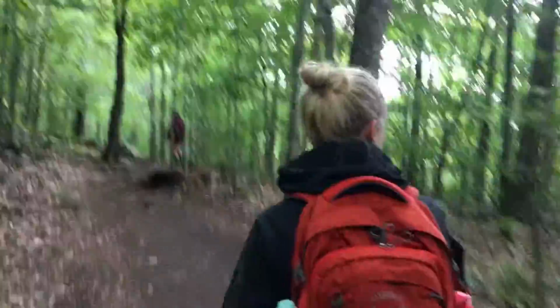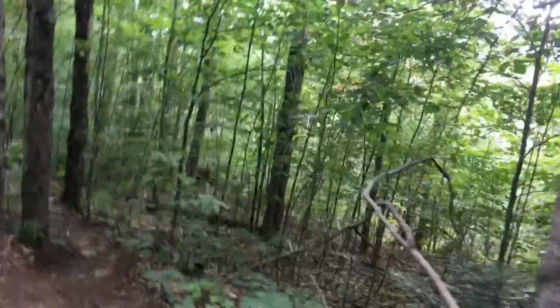Ooh, and it is starting to sprinkle. I'm getting hit. But lots of people headed up to the top, which was pretty cool to see. Mostly French people, which was also cool to hear some different conversations. And now I will check in with you guys when we hit that lookout.